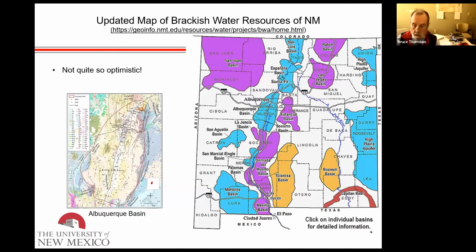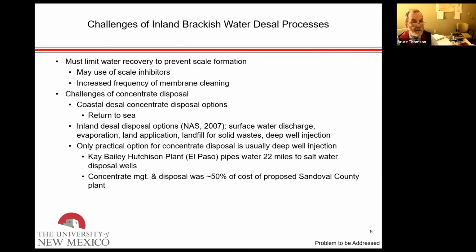And so there was a study that I'm not going to talk about. I've given talks about this as well, but there was a study done about 10 years ago for the Water Utility Authority, examining the possibilities of deep brackish water, principally to the west of western Bernalillo County and some over in the east, and they found there was not nearly as much water as they had hoped, and it would be very expensive to produce it, never mind to treat it. But nevertheless, there are brackish water resources that are being tapped in New Mexico and beyond.